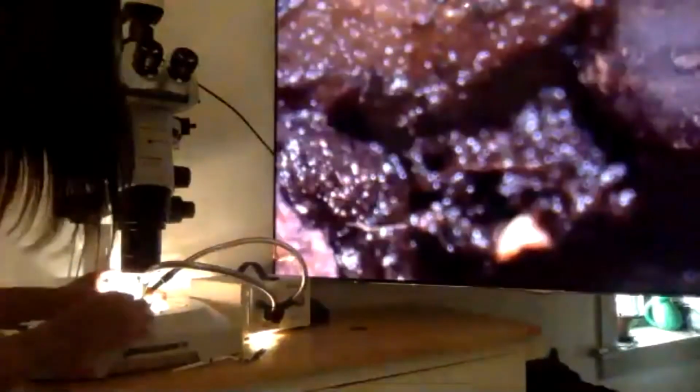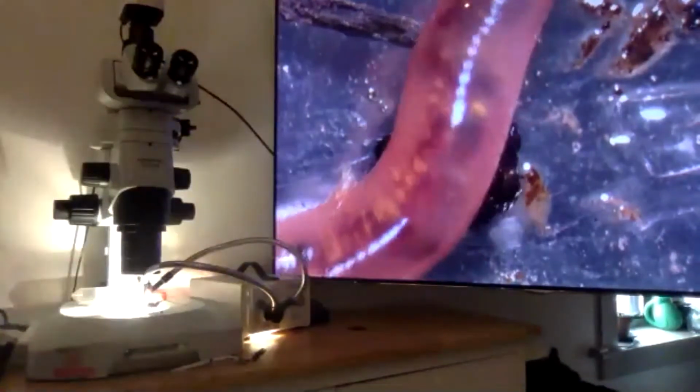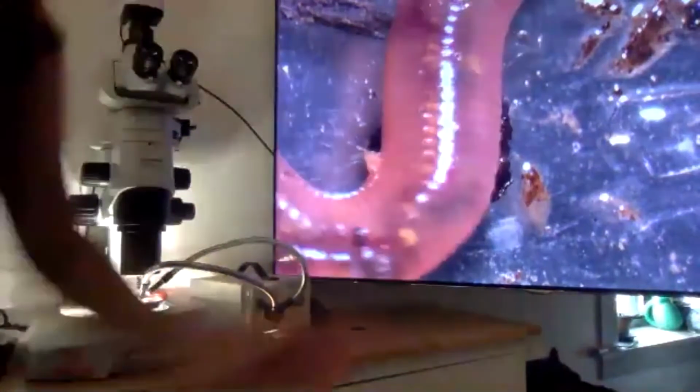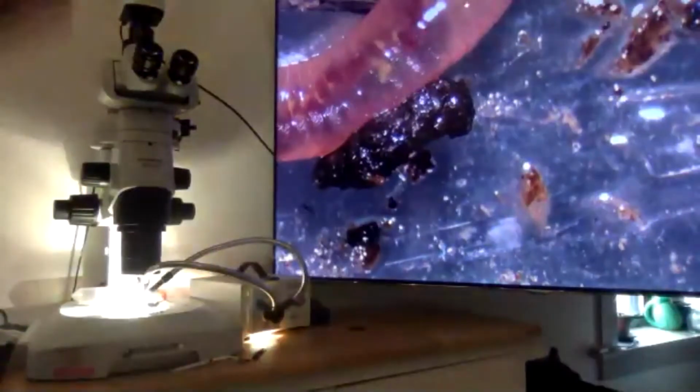What species of worm do you have? Yes, these are red wigglers. They are very good at composting. Ife, you have your hand raised. Yeah, I was just going to say I didn't even know that worms were born from eggs. I know, right? I didn't either. I thought that some of these white things inside might be eggs, but apparently they lay them externally. So I don't know what those are.